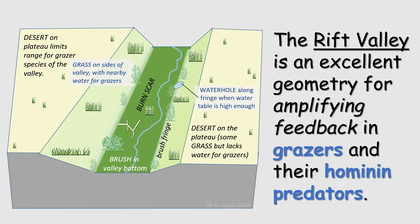Okay, so we have a border here now between grass growing area and brush. This is set up by the geology. You've got to have water holes for grazing animals. So you can have grass up here on the plateau, but if there's no water source up there, it's not going to be utilized, except by the mixed feeders or the browsers.